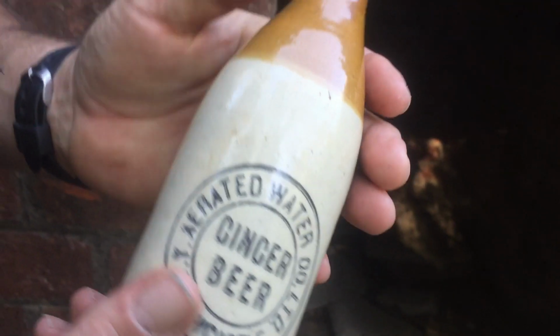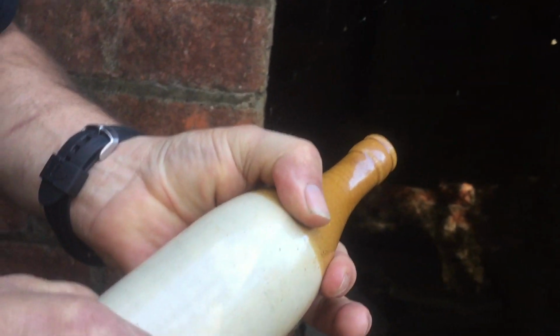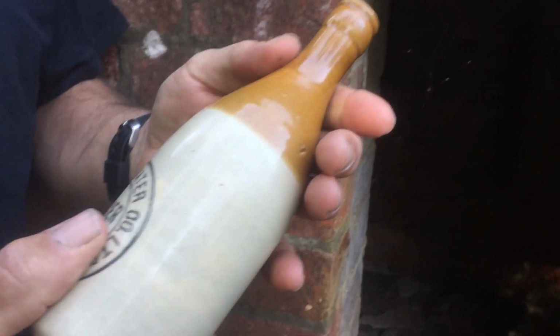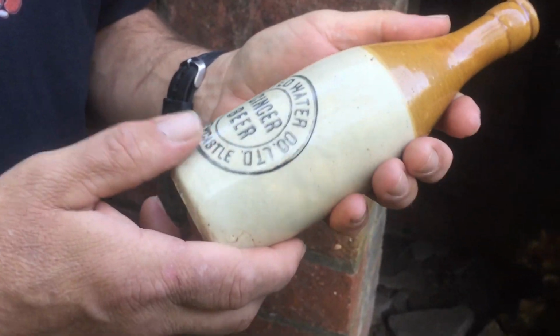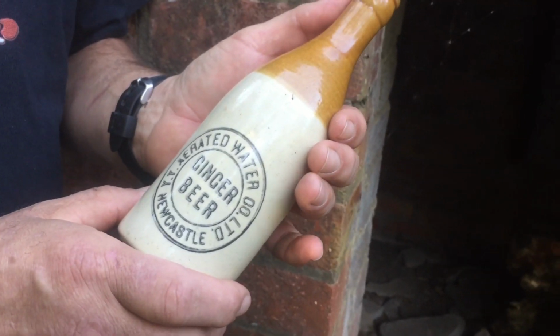I found this in a pile of dirt on the side of the road. I thought it was an all-white stout bottle because it was like that when I found it. I was pretty stoked when it came out with the stamp on it. It goes to show that you should always check out piles of dirt on the side of the road.